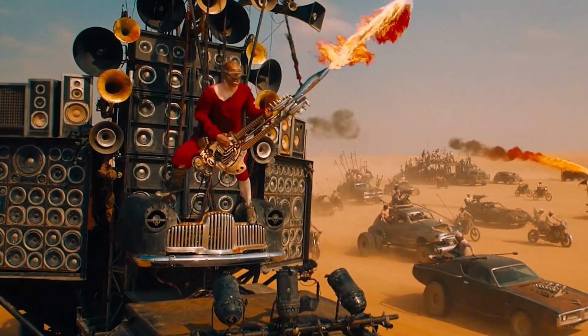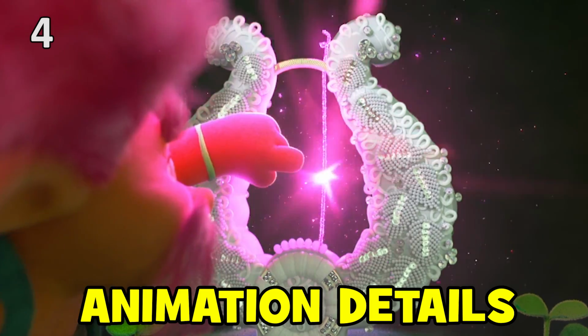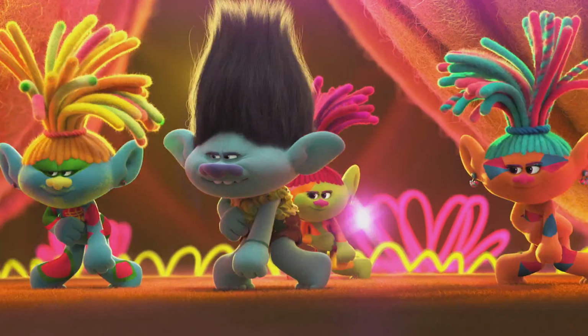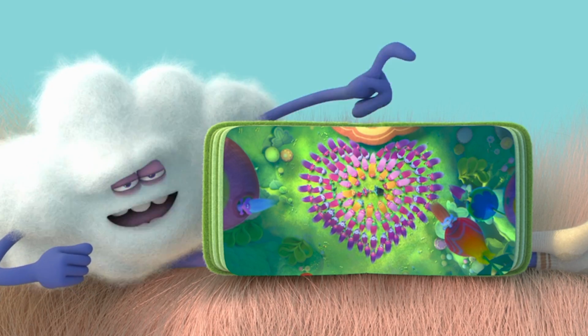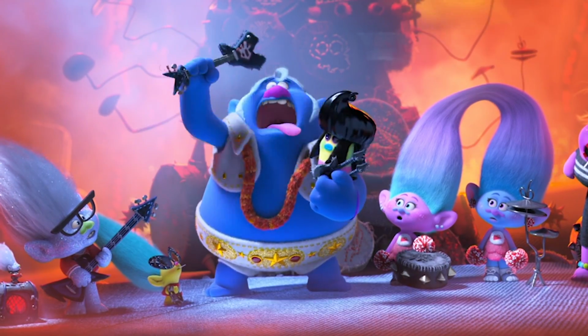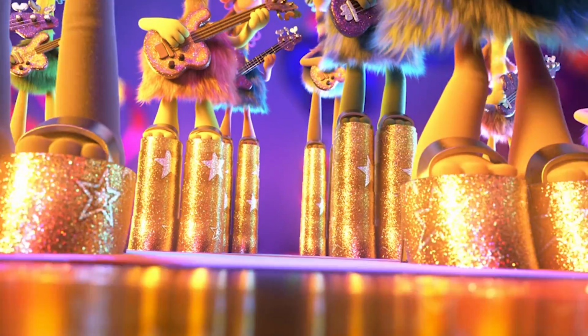Just like the first film, the animation in Trolls World Tour is astounding, and there's such an incredibly tactile, textured quality to both movies that you feel you could almost reach out and touch it in all its felty fuzziness. And right from the start, there's loads of lovely little visual details.